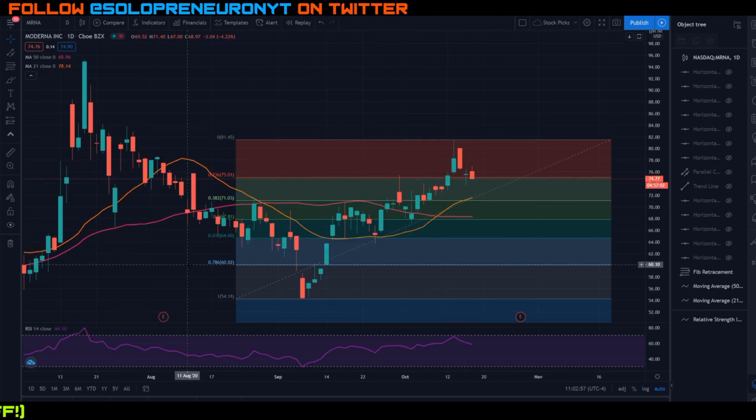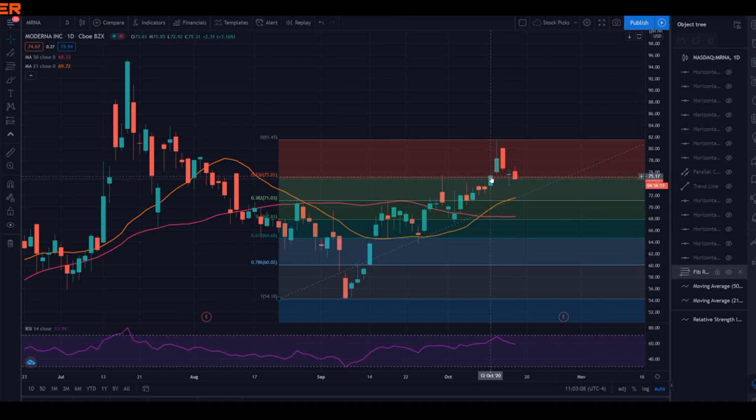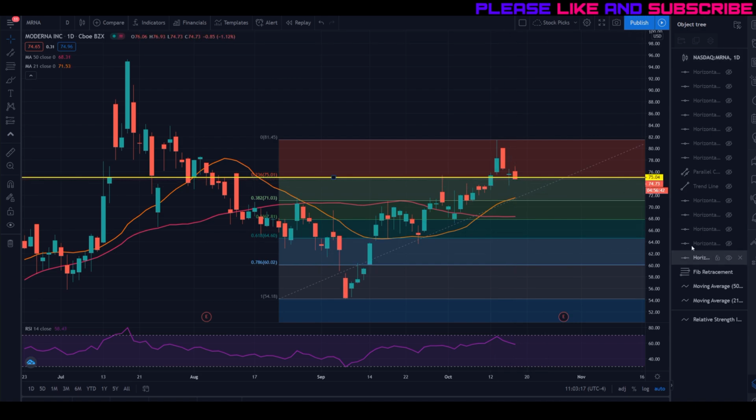So if we just zoom in here temporarily, we can see that actually most recently, this 23.6% Fibonacci level at about $75 or just shy of it has been acting as a little bit of a resistance initially, and it looks like it's acting as support yesterday and today so far as well. So we'll have to keep an eye on that.